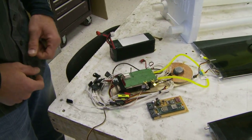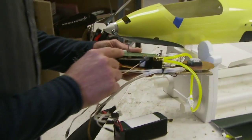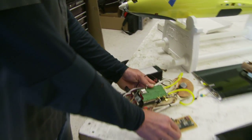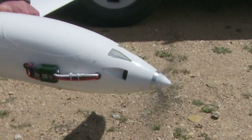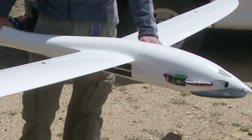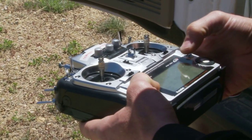The avionics pack consists of this unit, which has the autopilot. It also has networking equipment on board, which basically is a small computer. The aircraft is all electric powered. Electric motor right up front, a folding propeller. So when the motor is not running and we can take advantage of the updrafts, the propeller will fold, more aerodynamic. The Tempest is manually launched and landed.